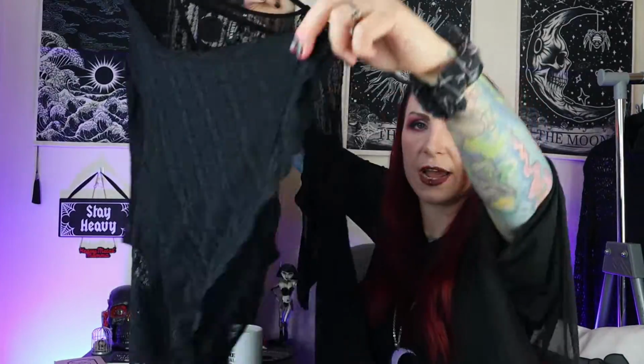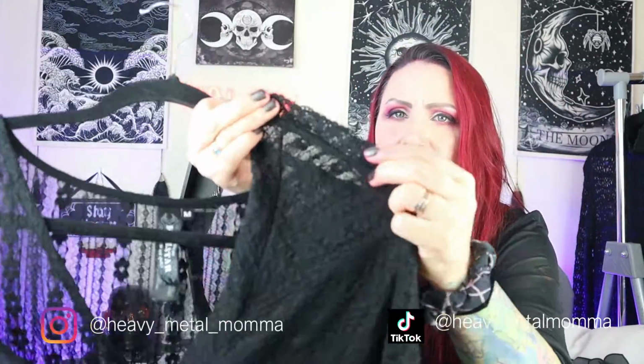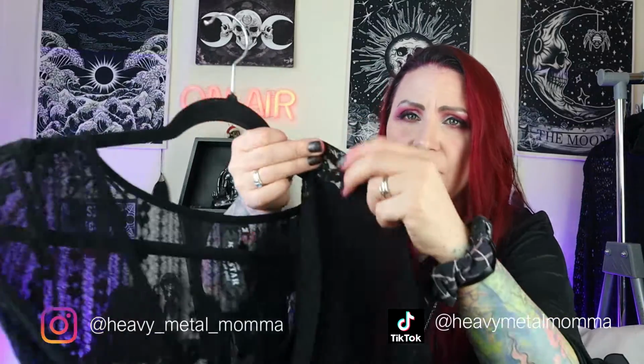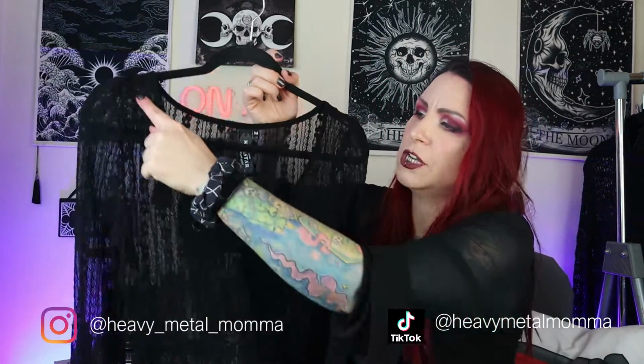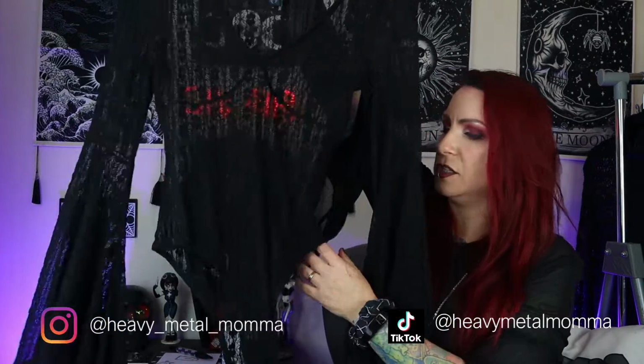We've got these giant Stevie Nicks sleeves with a lovely lace edge on it as well, just to finish it off. We've got a gorgeous plunging V neckline at the front here. It is then shaped under the bust, so it fits your bust really, really well. And it's got this beautiful bodysuit.